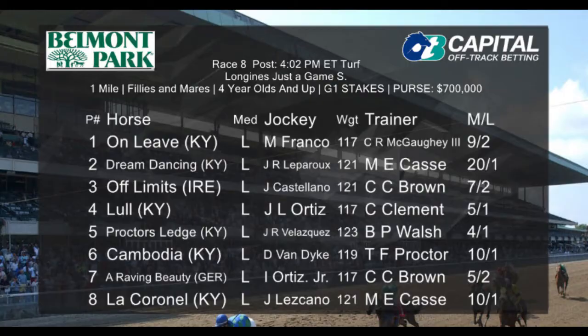Starting out with number 1, On Leave, going out for Shug McGaughey. Manny Franco's going to be aboard, 9-2 on the morning line. This horse last time out did finish second, only beaten a half length by Proctor's Ledge on the Kentucky Derby undercard at Churchill Downs on May 5th. Thought that was a very good performance.